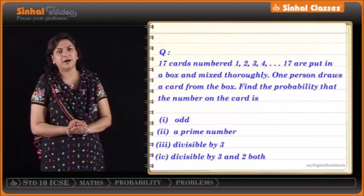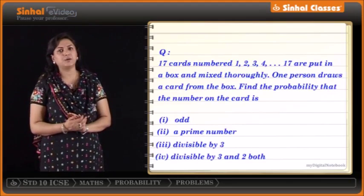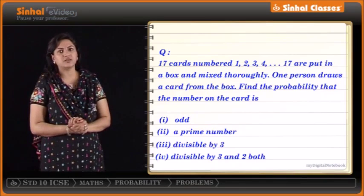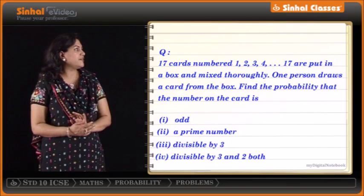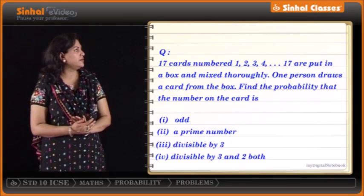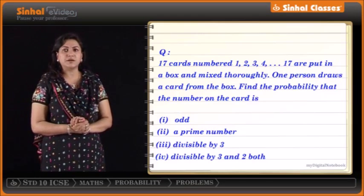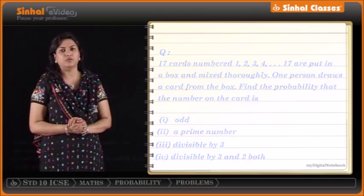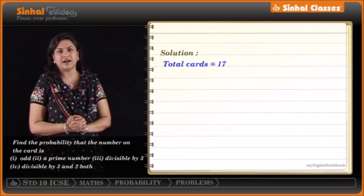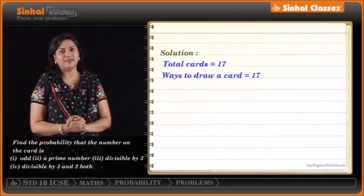17 cards numbered 1, 2, 3, 4 up to 17 are put in a box and mixed thoroughly. One person draws a card from the box. Find the probability that the number on the card is odd, a prime number, divisible by 3, divisible by 3 and 2 both. Now in this case, there are total 17 cards. So there are 17 ways to draw a card.